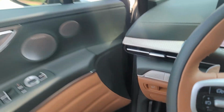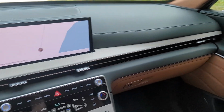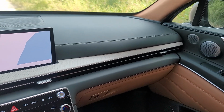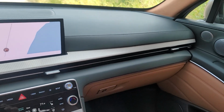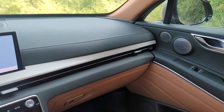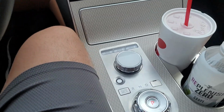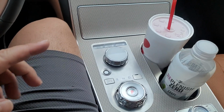Something else is the Bang & Olufsen stereo, which is quite banging. And I mean, it's not going to beat the stereo in the... well, it will beat the stereo in the Lexus GX, that's for sure. It's just that there's a couple stereos that are a little bit better than this, like the Bowers and Wilkins in the Volvo XC90, which is the same price as this, right? So the biggest problem I have here is, you see, I'm sitting in my seat and my leg is actually higher than the center console. That means I feel like I'm riding on top of the car.